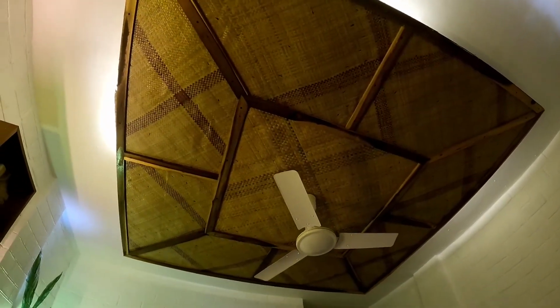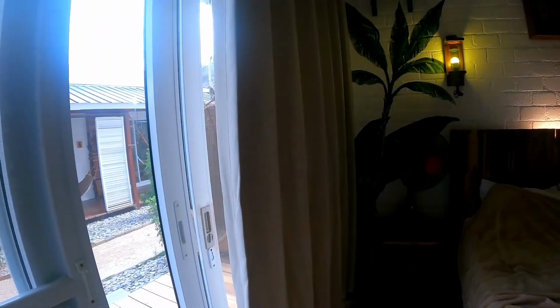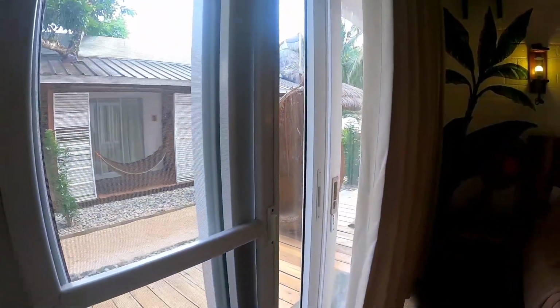It's really beautiful, diba, guys? And look at this, it's the banig. It's really amazing, it's cute. And that one also. And the lights. So we open na natin tong curtain. So that's our front, guys.